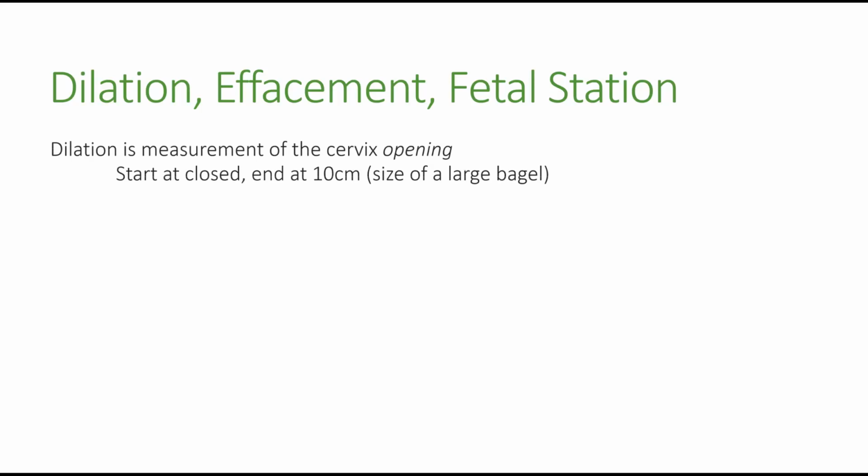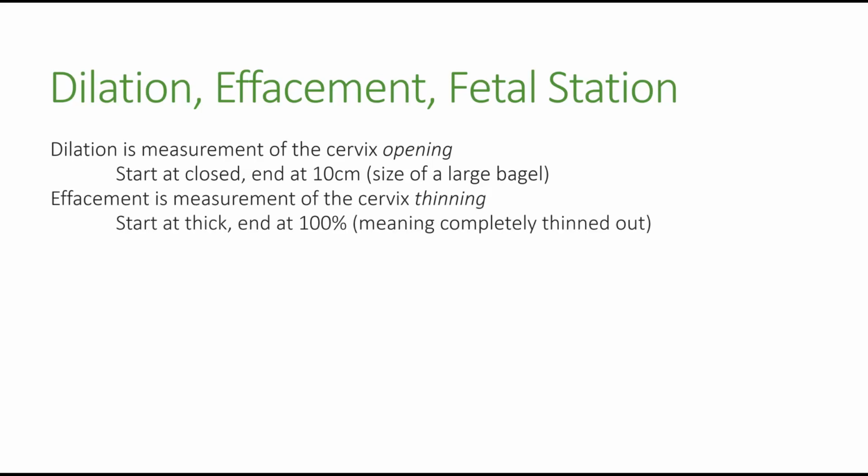Now we switch to dilation, effacement, and fetal station. So these refer to the 3 numbers you hear when we talk about vaginal exams in labor. And the numbers are always in this order: dilation first, then effacement, and then fetal station. So dilation is the measurement of the cervix opening. So we start at closed, right? The cervix is closed to begin with, and then we end at 10 centimeters, which is roughly the size of a large bagel for reference. So we go from very much closed, nothing can fit through, to 10 centimeters, and that's full dilation.